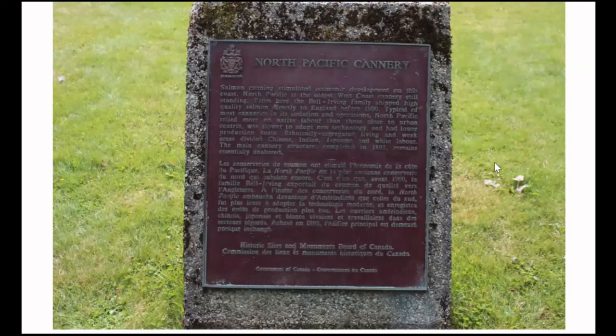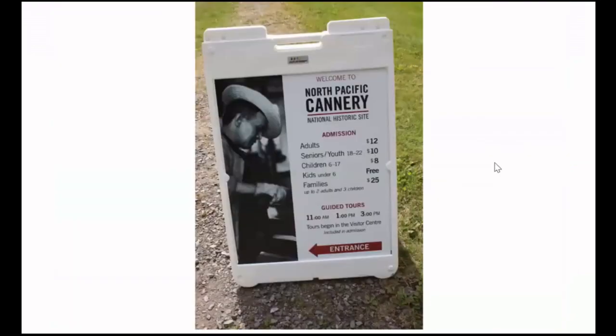And the North Pacific Canning, as anybody wants to read there, salmon canning stimulated economic development on the coast. The main cannery structure, completed in 1895, remains essentially unaltered. Main ethnic segregation were Chinese, Indian, and Japanese, and white labor. North Pacific Cannery entrance site.